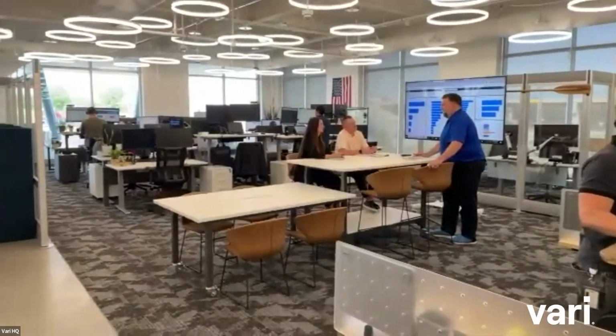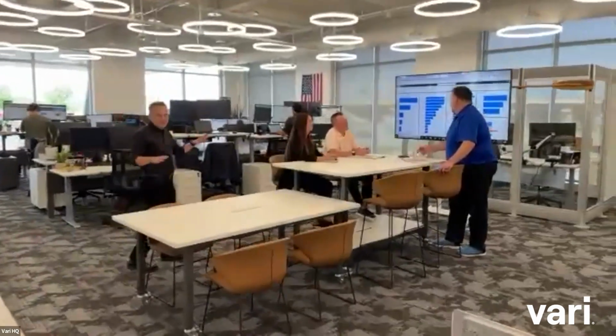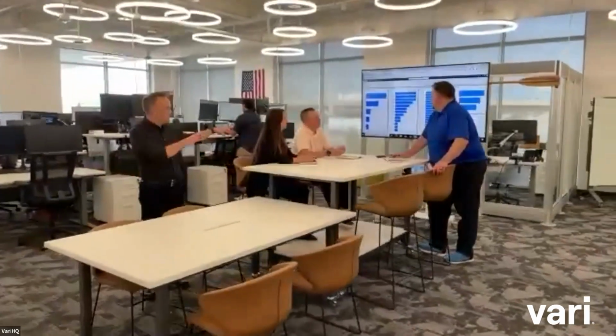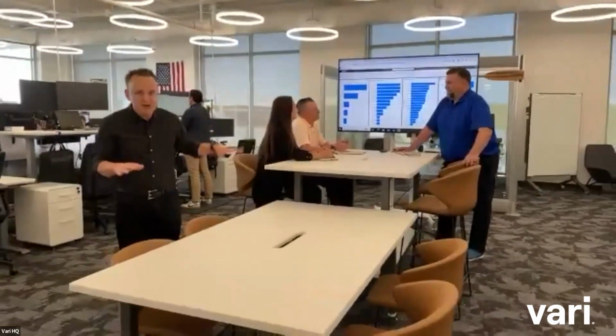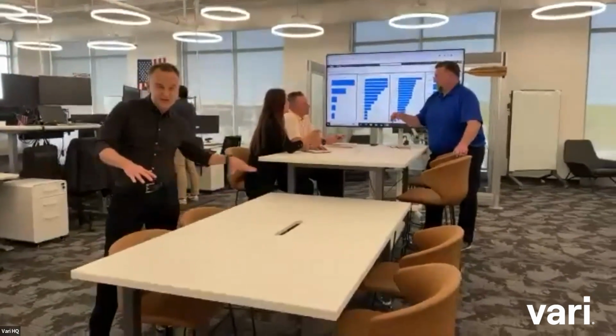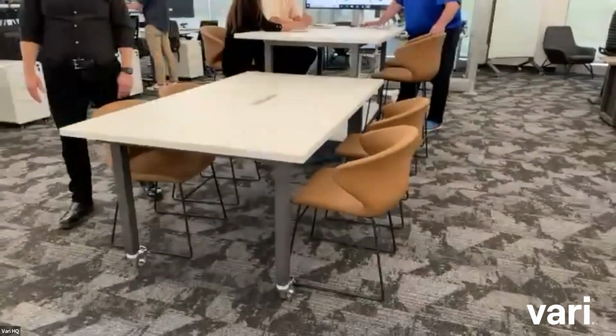And this is a brand new area that we've set up. So this is our low top, high top setup. And this high-low setup allows team members to stand up and have a quick meeting, roll up the TV screen when necessary, or if you need to sit down and have a conversation. It's also on casters, so we can actually move the table around and reuse this space as needed.